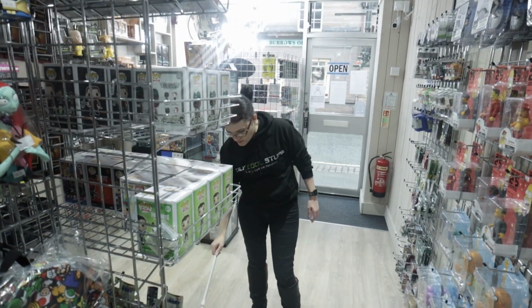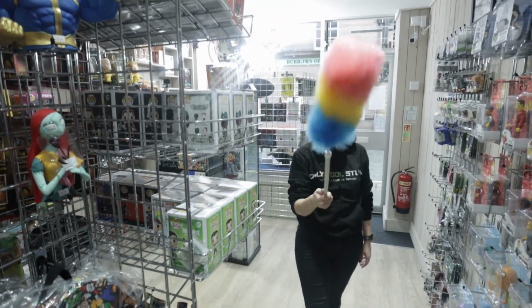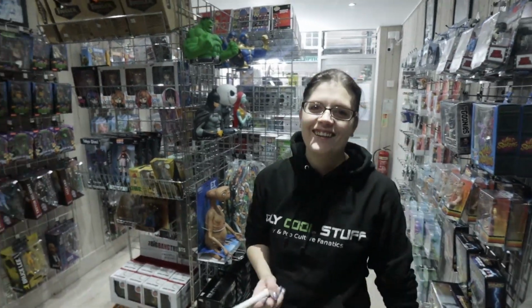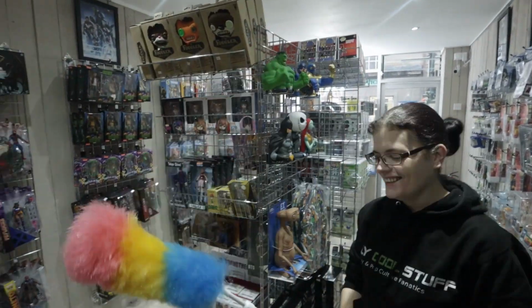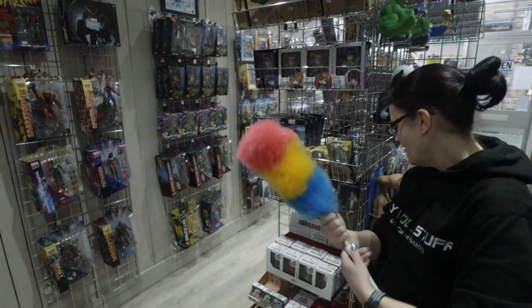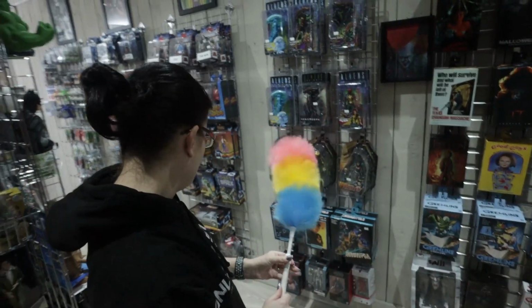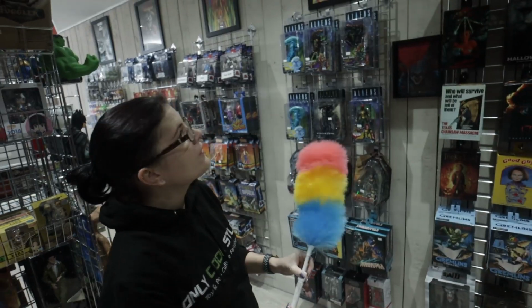Beck is getting some mopping done. No, sorry, dusting. God, I'll get it right one day. Yeah, getting a bit of dusting done, just to try and clear some of the dust off the products because of the dust this morning. Yeah, the dust this morning has been awful.